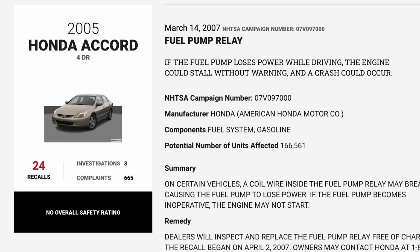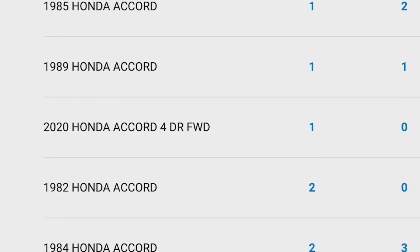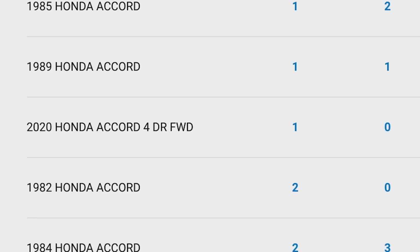And finally, for the 2005 Accord, fuel pump relay may lose power. If the fuel pump loses power while driving, the engine could stall without warning and a crash could occur. Currently, the 2020 and 2021 model years have 2 and 0 recalls respectively, but we can chalk that up to those years of the Accord being a bit newer than all of the others. More recalls may trickle in over time.